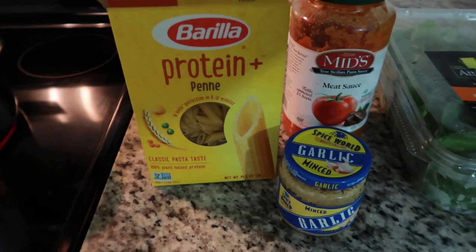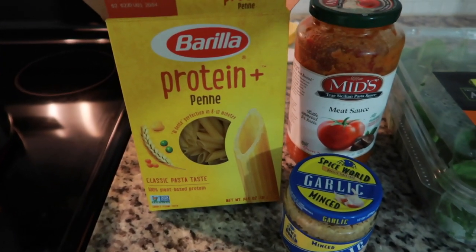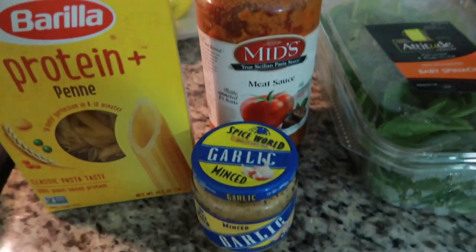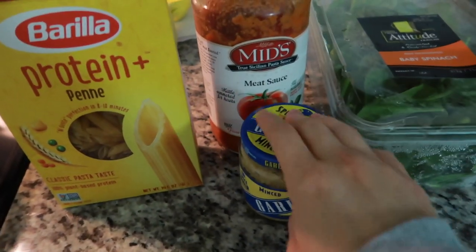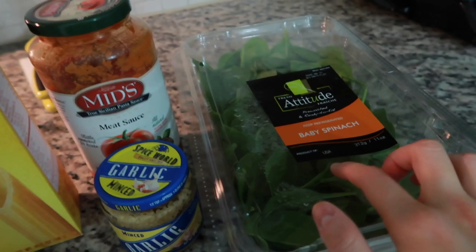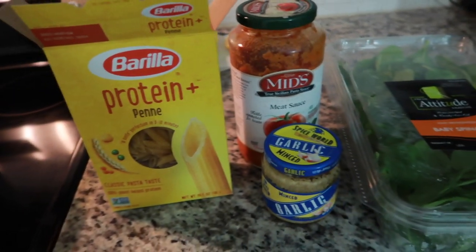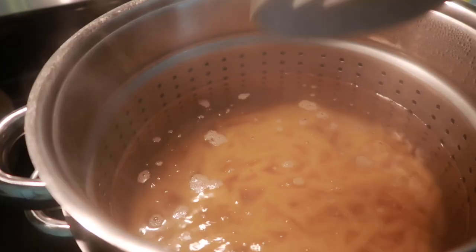Okay, I'm making pasta for dinner. We like this protein pasta, this penne pasta. It's really good. This meat sauce, I'm gonna put garlic in with the sauce, and then a bunch of spinach with the sauce as well, and that will be dinner.